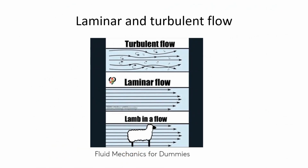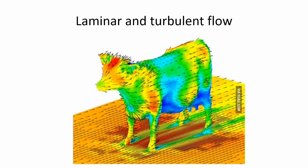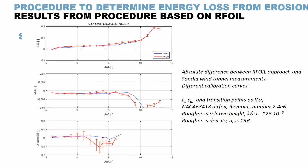Yeah, so it's all about the transition from laminar to turbulent flow. This comes from my colleague Rogier Nijssen. He's a professor in Holland, he works on composites, and he doesn't like aerodynamics so very much. And he said to me, oh, when you talk about laminar flow, I always thought you meant a lamp in a flow. But then I said, no, a lamp in a flow is really something different. A laminar flow means a smooth flow. Turbulent flow means a more chaotic flow. And that transition is a main driving parameter when we talk about erosion.